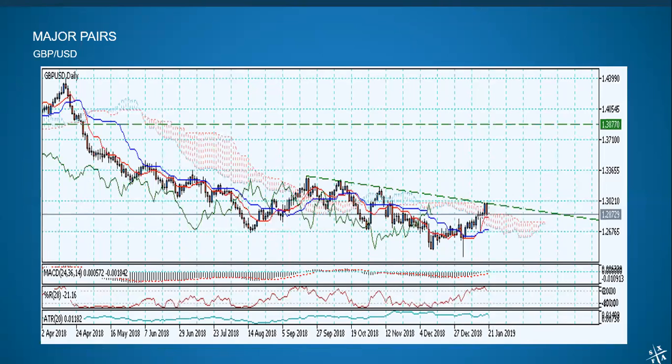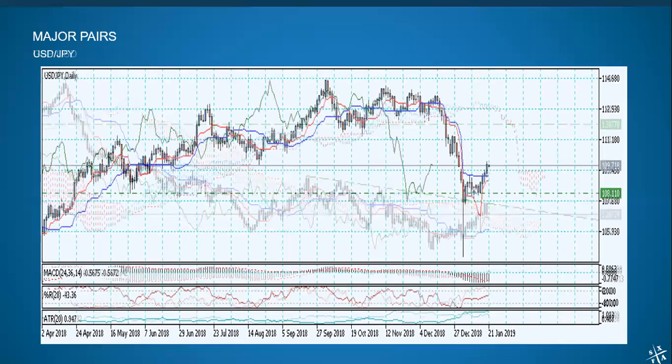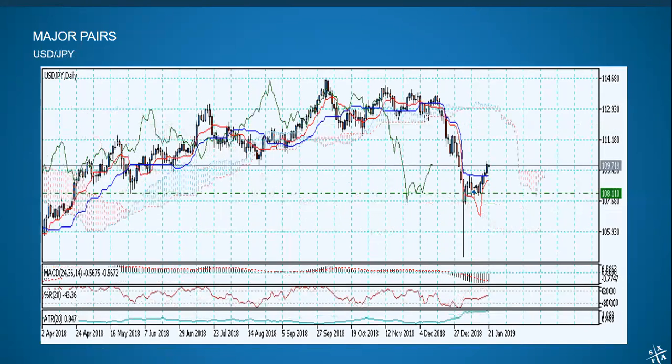USDJPY, and this one actually was a closed trade from about a week back. So we gave up 50 pips on this pair as the piercing of that level of support failed, and it is starting to go up. So we're waiting for a better opportunity on the USDJPY.